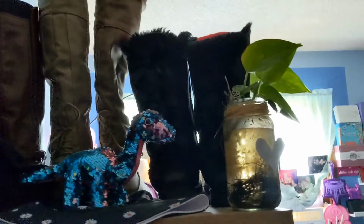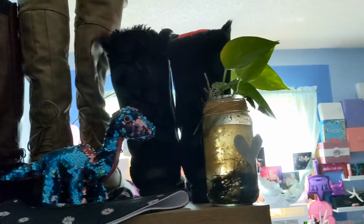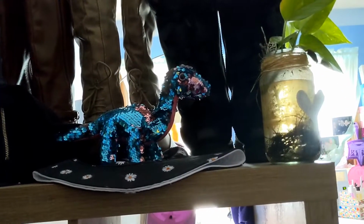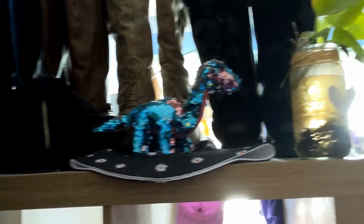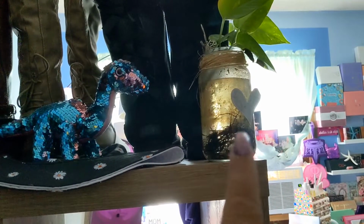And then the boots are all the way up here. Noah's little dinosaur, he got me. The sun hat we got from FabFitFun. Those there are actually thigh-high boots. They're really super cute. My youngest daughter made me that boss for my plant.